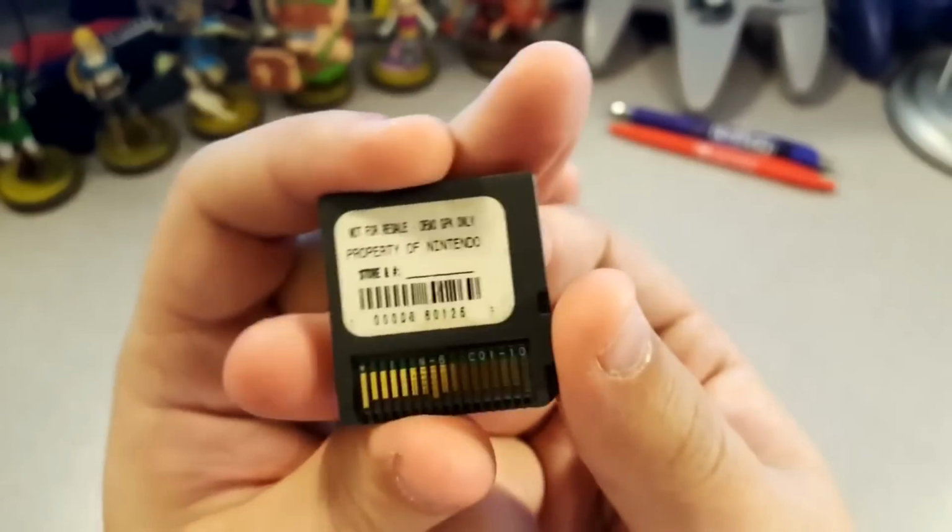showcased my collection of download station cartridges. This was when my set was about 2/3 complete, and since then I'm happy to say I've finished this part of my collection, so I figured it was about time to revisit the topic.